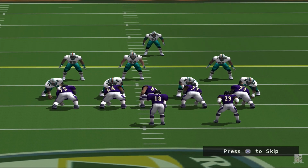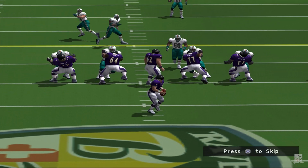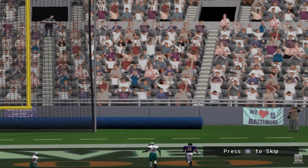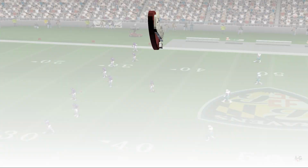These receivers never cease to amaze me. Awesome touchdown catch. Sometimes you just have to shake your head at these guys and their great ability. Well, let's see if they can answer.